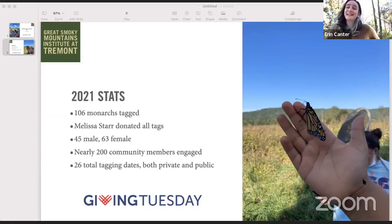So we don't know exactly. We'll see what the final numbers are, not just from Tremont and from Great Smoky Mountains National Park, but in general, for folks who are tagging all over the US and who find those tags in Mexico as well. What do those populations look like? Well, that's yet to be seen.